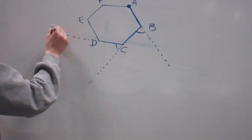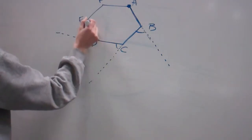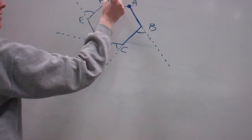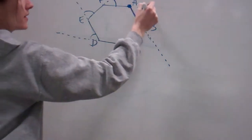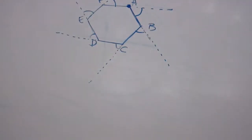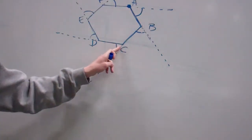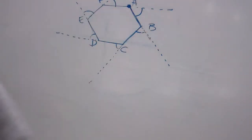And each time I turn, same thing here. It makes this cool looking thing. Okay. How many turns did I make? 6, which, that's what we talked about. Okay, if I know I went a total of 360, listen to me. If I know that I went a total of 360, and I did 6 turns, how much was each turn?